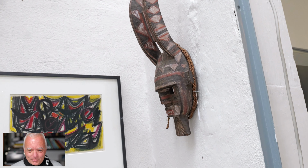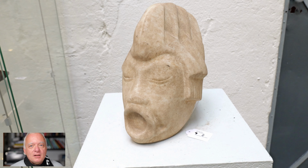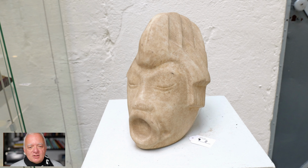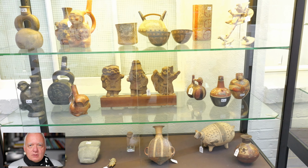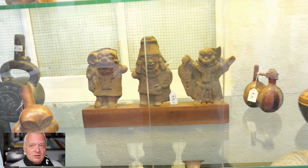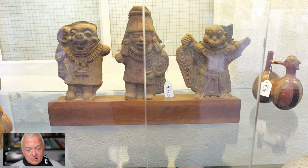Yeah. And what do we have next? Yeah. This is now Pre-Columbian. There are a lot of Pre-Columbian objects from Nazca, for example, which here are some of them with a strange light there. I didn't find them too much because I don't like Pre-Columbian stuff, but if you're interested in it, have a look at the catalog. It's a very good provenance, great provenance, and very good objects.